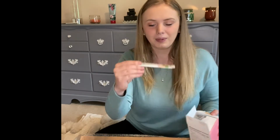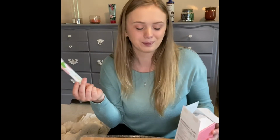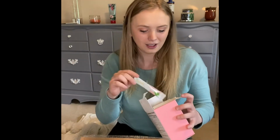So they're just these little pouches. I've never tried them. I'm honestly really excited to. I usually just drink Bangs, but this is going to be a little healthier. So I'm excited to try that. And it's strawberry flavored, and I feel like that's just perfect for the summer season with some ice cubes, and drop some lemon in there. Yum!